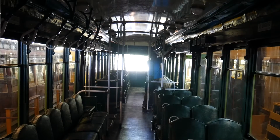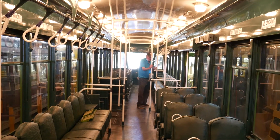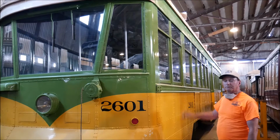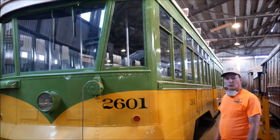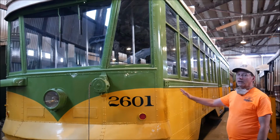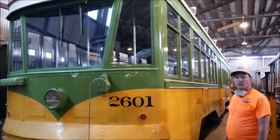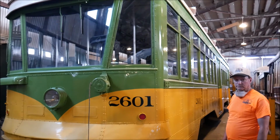Well, that's a wrap on today's move. We finally got number 2601 over the pit, or near the pit in car house number 1, which was the point of today's move. Everything has been taken apart, painted, and put back together, serviced, resurfaced, refinished. This car is almost ready to go. All we have to do now is fix the wheels and service the trucks, and then we can have it out for service at the Southern California Railway Museum.